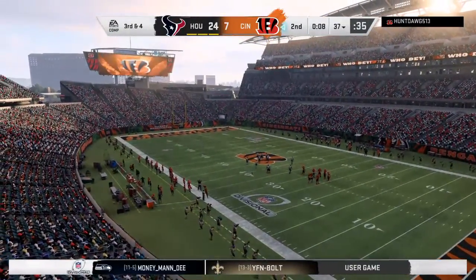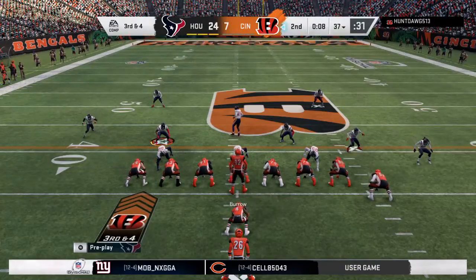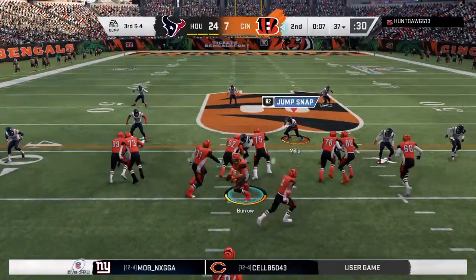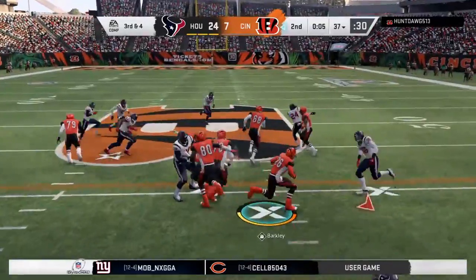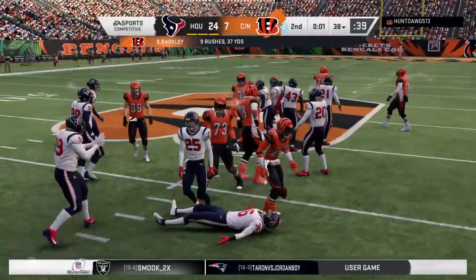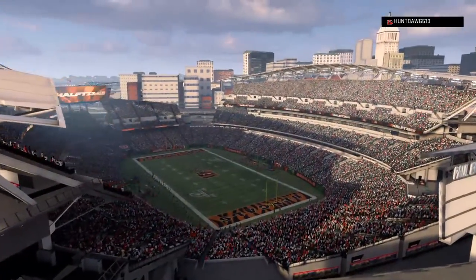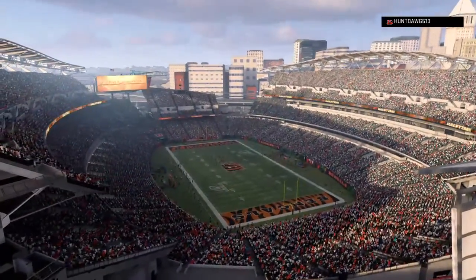Makes it third and 4. Head up, 50, plant. On third down, Barkley, and they'll get him down about 3 yards short of the first. So it's on to halftime in this AFC divisional round matchup as we head down to Orlando.